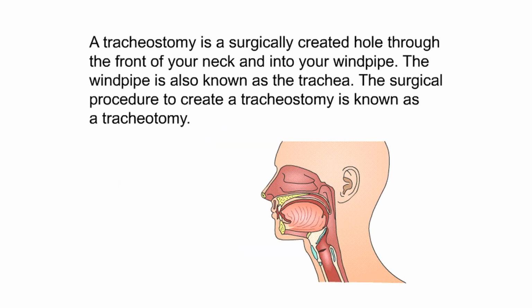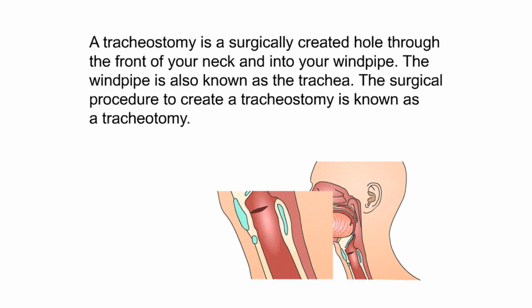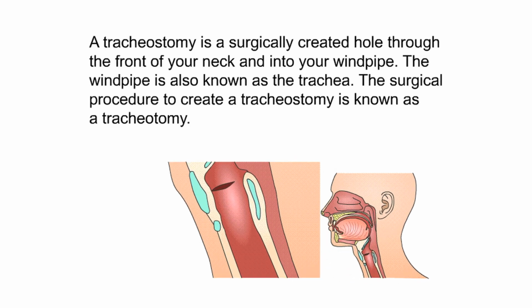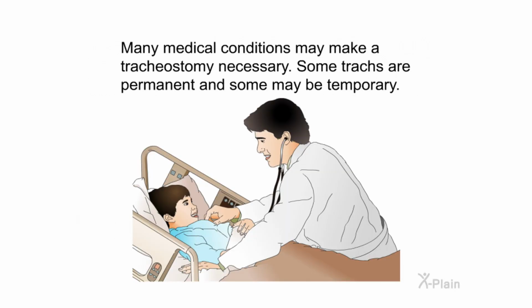Summary. A tracheostomy is a surgically created hole through the front of your neck and into your windpipe. The windpipe is also known as the trachea. The surgical procedure to create a tracheostomy is known as a tracheotomy. Many medical conditions may make a tracheostomy necessary. Some trachs are permanent and some may be temporary.